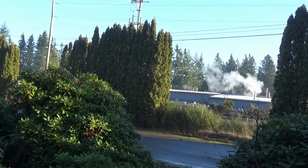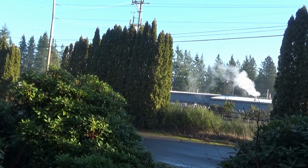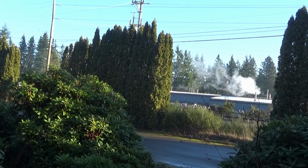And as I was walking around the house to the shop room, I could hear Amtrak coming, so I thought I'd give you a view of the Amtrak train to Vancouver.